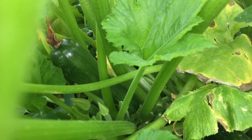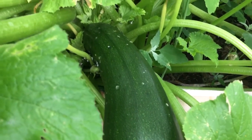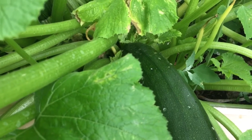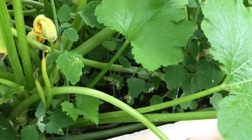Here's a nice one with none on it, but occasionally I get one like this where I pluck it off and there's all these little bugs on it. I'm not a huge fan of that, but they don't seem to be doing any major damage. I just kind of knock them off and wash them off, and it's all good.